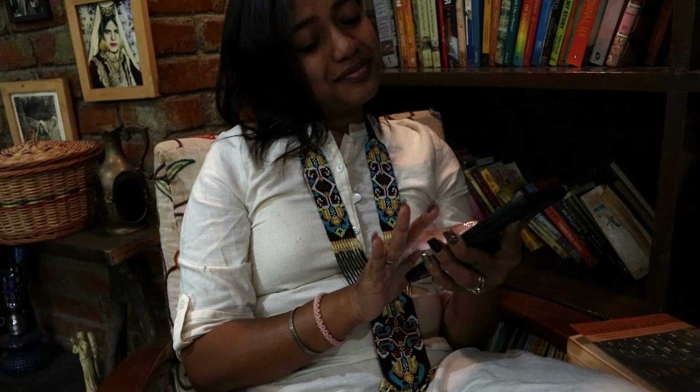Today, I'm trying Kahwa, and also trying to get the essence of Kashmir through this place which is situated in Whitefield. So I was going through some trip photos to Kashmir and I missed the food they have and the warm saffron almond kahwa. It's beautiful. Let's try and see.